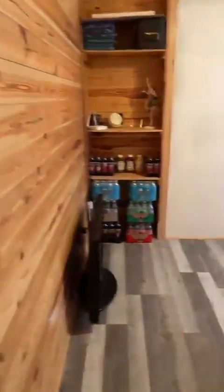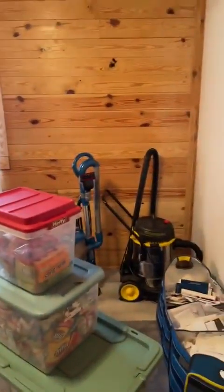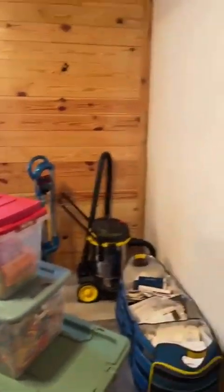Now back here is a second bedroom. They're kind of using it as storage right now. This is maybe a 10 by 10 or something like that. It's not a huge room, but it's plenty big enough for like a full bed or something like that. Got a barn door. Got the tongue and groove again on the ceiling.